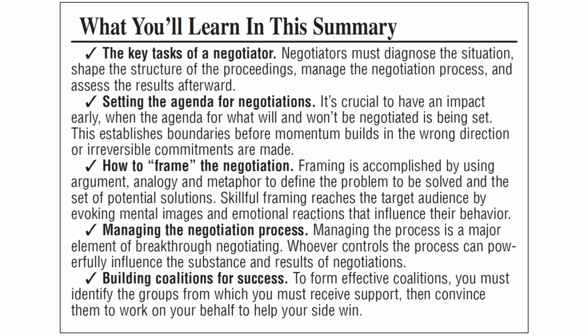Questions about shaping the structure. Are you involved with the right people? An excellent agreement with the wrong people can be less valuable than a good agreement with the right people. Are you dealing with people who can offer you the best opportunities to create and claim value? Are you shaping the issue agenda?